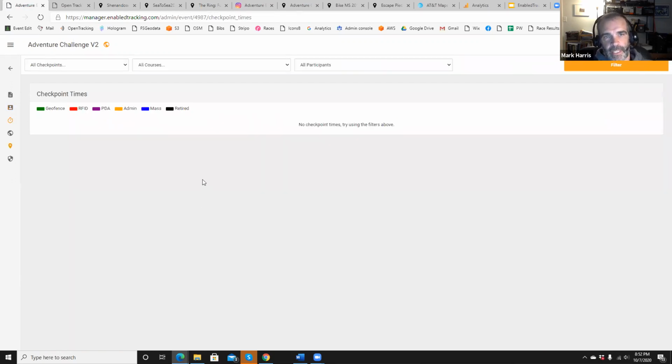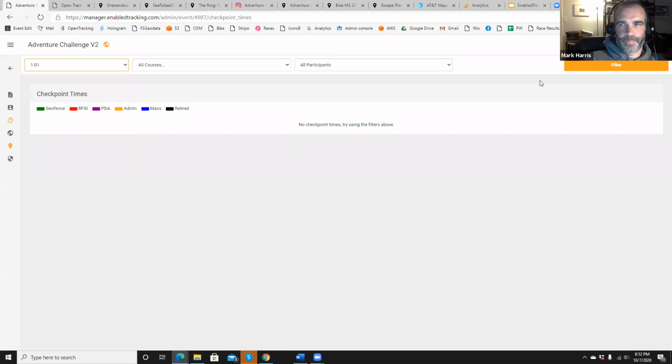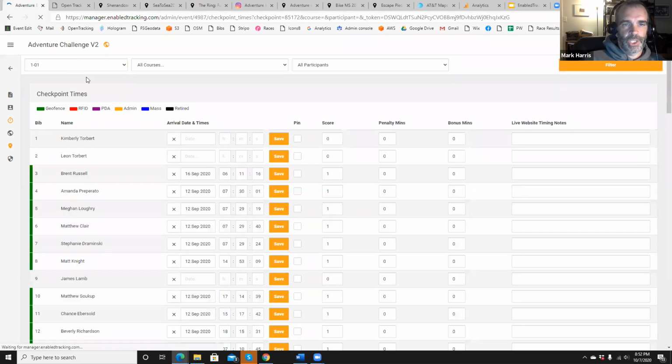So this is a great page. This is one of the best pages. So this is how all the timing works. We can see here times for people at individual checkpoints, or we can see all times at one checkpoint. So let's say I want to see what time everyone went through checkpoint 101. I can do my checkpoint here. And now I have all my participants and I can see the time they went through my checkpoint.